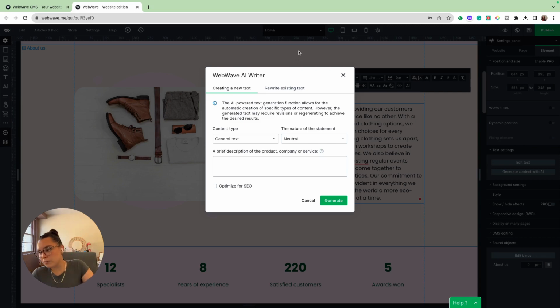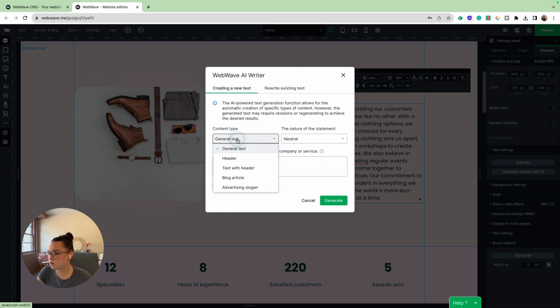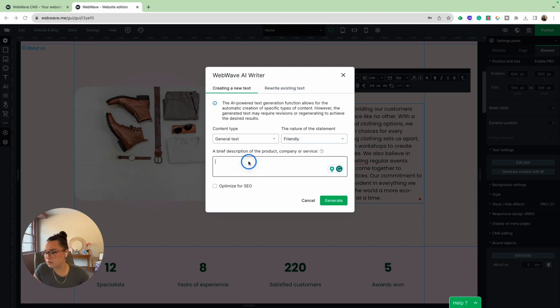And the WebWave AI writer allows you to create a new text or rewrite existing text. I'm going to create a new text, but if you wanted to rewrite existing text, you could just say it's too informal. You can rewrite it. You could change the tone of voice, but I'm going to go and do just general text for my type. And then for my tone, I'll do friendly. There are a bunch of different options that you can do. And then let me put my prompt in here.